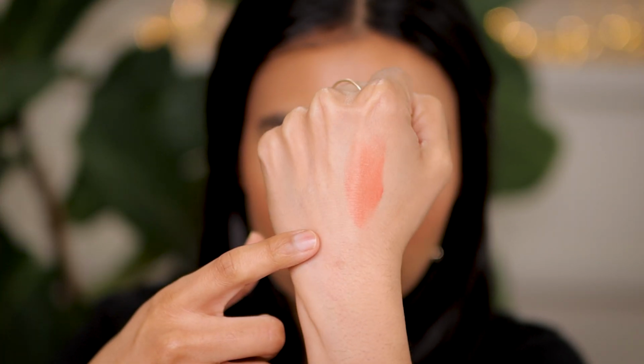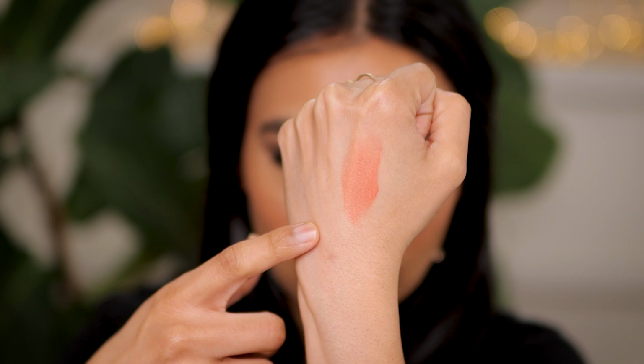Texture is quite creamy. I'm just going to show you the shade Nearly Apricot, and these are more of the sheer blushes. They don't have a lot of pigment, but they do look really beautiful. So this is Nearly Apricot. I'm definitely interested in filming a review as well as a swatch video showing you all the shades that I purchased.